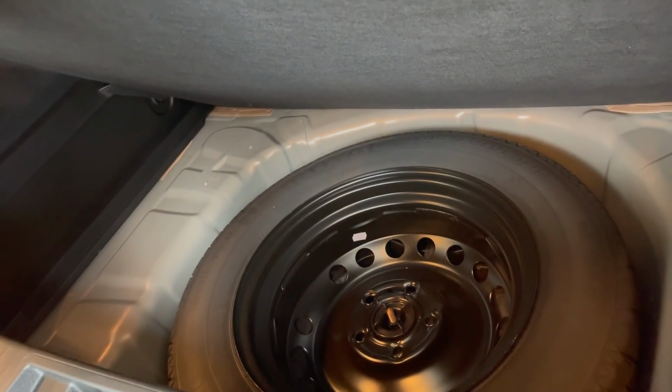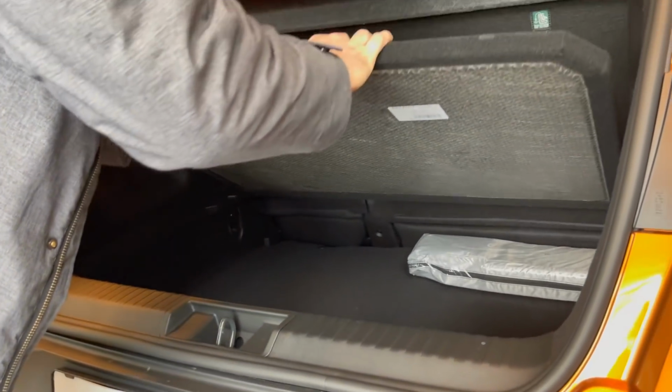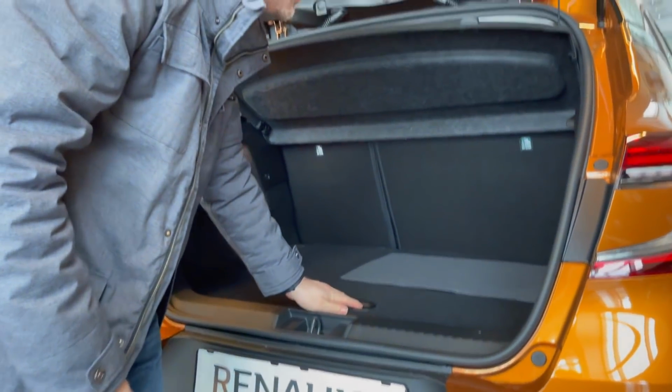Opens really nice, and there is space in the boot. There is space. Spare wheel also. You can put me there. Spare wheel.